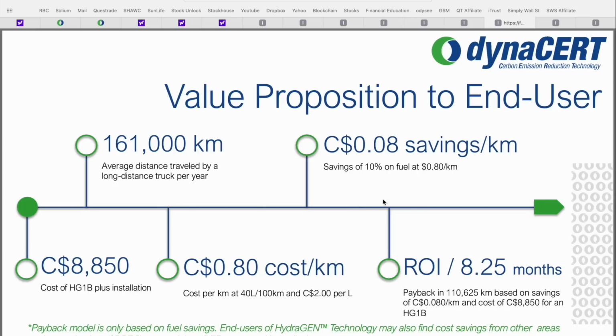So on average, you guys, long distance truckers put on about 161,000 kilometers per year. And based on the size of these engines, you'd need to install an HG1B unit. So with the installation, the price would be about $8,850 Canadian to get this technology installed on your truck. Now, if you look at the price of fuel, it works out to about 80 cents per kilometer. That's based on 40 liters per 100 kilometers and $2 per liter fuel price.